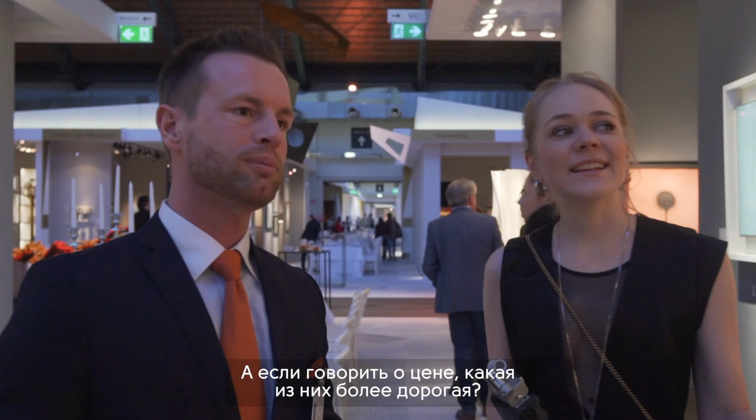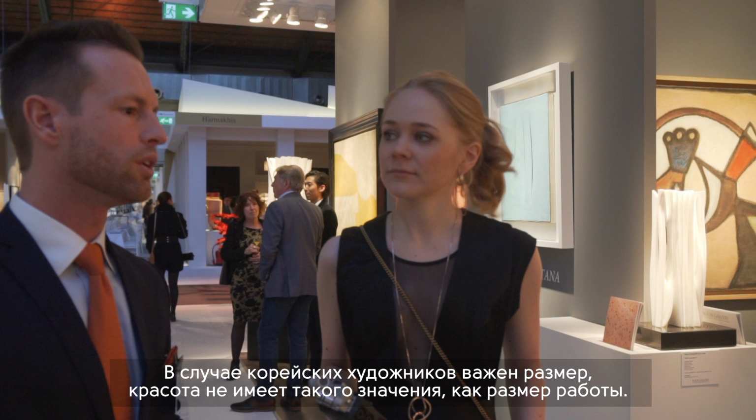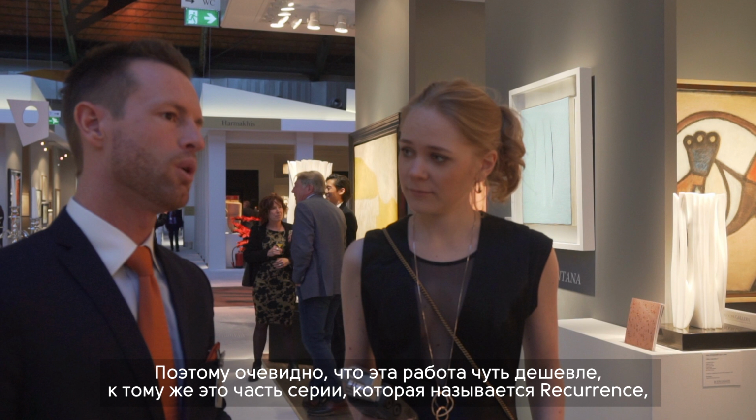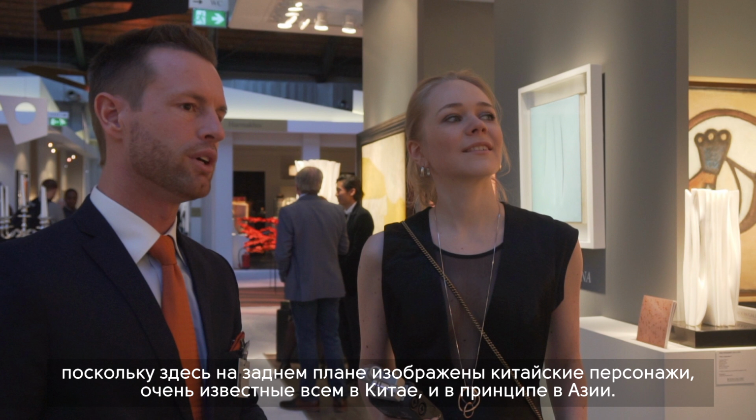And speaking about the price, which one is more expensive? Well, Korean art is always based on the size. So it doesn't matter the beauty, actually it's always sold by size. So obviously this work is a bit less expensive. It's also another series, it's called Recurrence, because in the back you have Chinese characters, a very famous poem in China that everyone in Asia knows about.